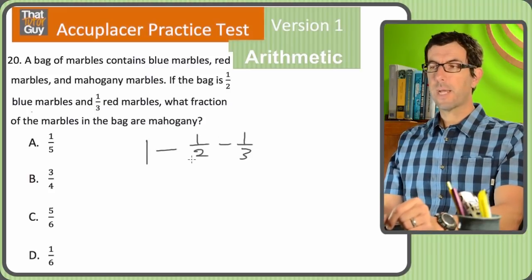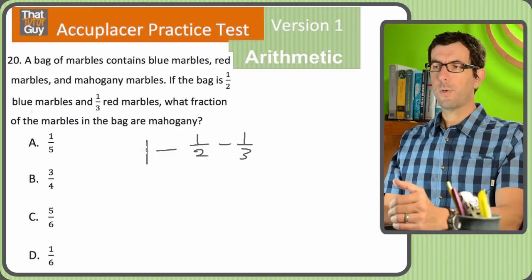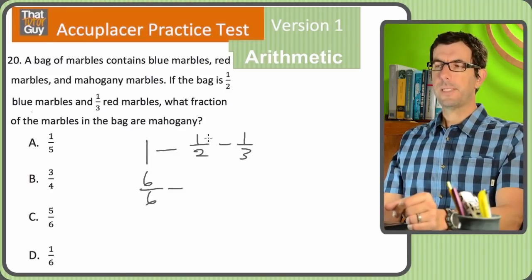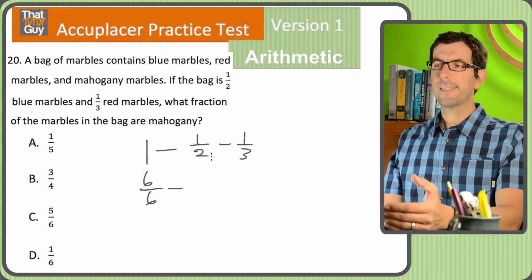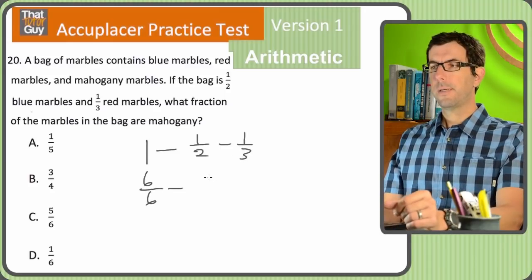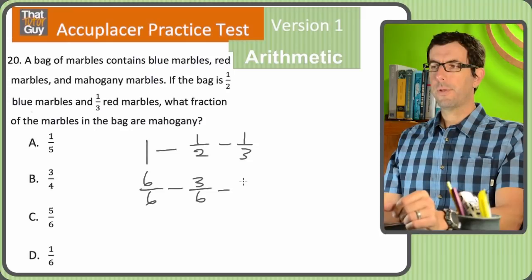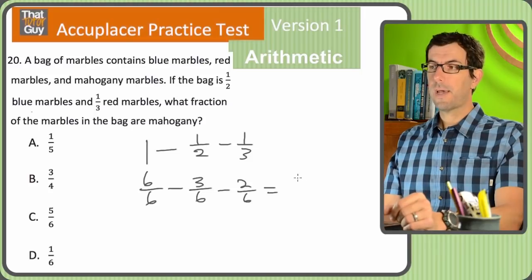So once again, we've got some fractions here. We got to convert everything to a common denominator. Otherwise it won't work. So 1 becomes 6/6. 1/2, multiply top and bottom by 3 to get 6. So the way I chose 6 as a common denominator is that 2 and 3 both go into 6. So 1/2 is 3/6, and 1/3 is 2/6. So 6 minus 3 minus 2 is 6 minus 5, which is 1.